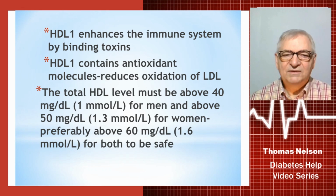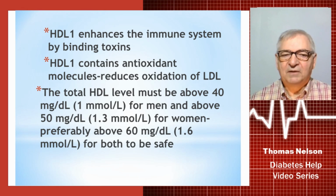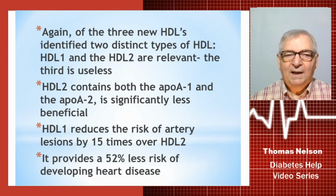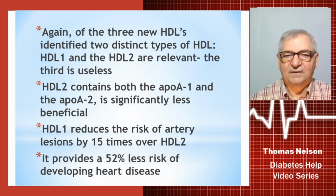So the total HDL level should be above 40 milligrams per deciliter for men and above 50 milligrams per deciliter for women, but preferably both should be above 60 milligrams per deciliter in order to ensure that they're safe. So again, those three HDLs, HDL1 and HDL2, are relevant. They're distinctive. The third one, HDL3, is really totally useless, so we won't discuss that anymore in this video.